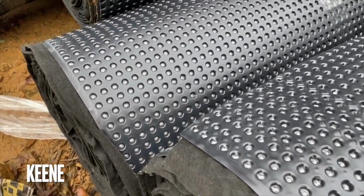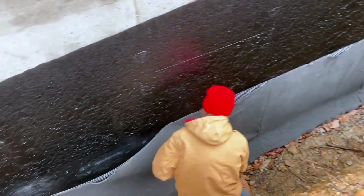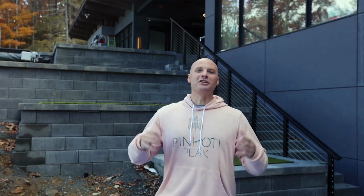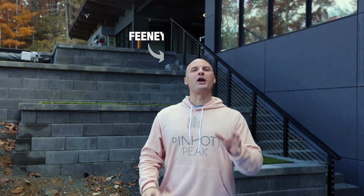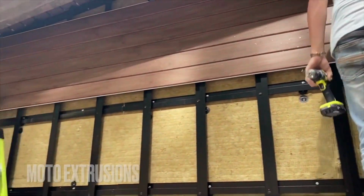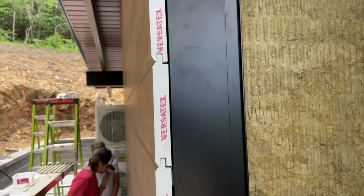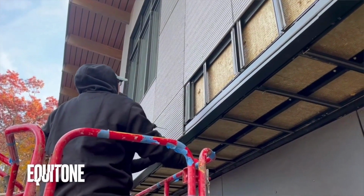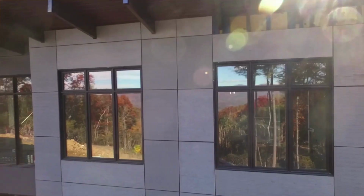The high-performance drainage mat from Keen also eliminates hydrostatic pressure from behind the foundation wall by creating an exit channel for liquid water to fall down to the French drain. Rather than cladding the house with wood or a similar product that is prone to deteriorate, we opted for a rain screen system from Moto Extrusions. This aluminum grid system provides an effective air-ventilated rain screen barrier and holds the beautiful large format fiber cement panels from Equitone. Now, these beautiful monochromatic panels with various textures play with the light and create a one-of-a-kind architectural facade that will never need to be painted.